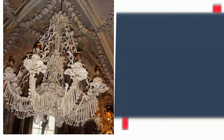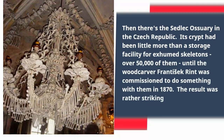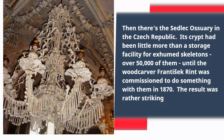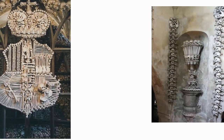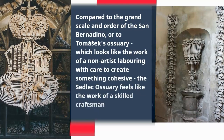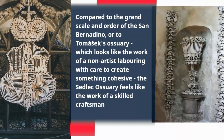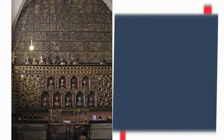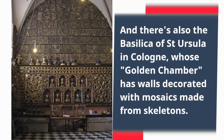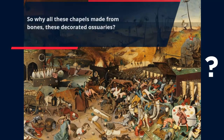Then there's the Sedlec ossuary in the Czech Republic. Its crypt had been little more than a storage facility for exhumed skeletons, over 50,000 of them, until the woodcarver František Rint was commissioned to do something with them in 1870. The result was rather striking, compared to the grand scale and order of the San Bernardino, or to Tomášek's ossuary, which looks like the work of a non-artist laboring with care to create something cohesive. The Sedlec ossuary feels like the work of a skilled craftsman. And there's also the Basilica of Saint Ursula in Cologne, whose golden chamber has walls decorated with mosaics made from skeletons. So why are all these chapels made from bones, these decorated ossuaries?